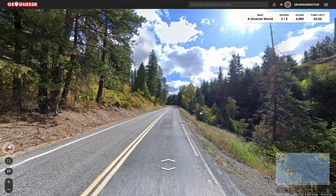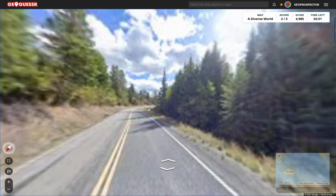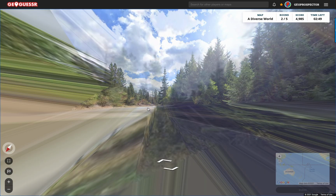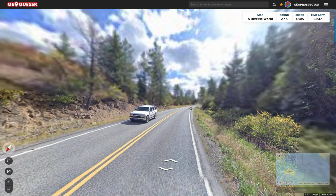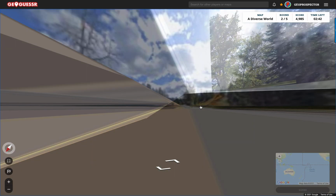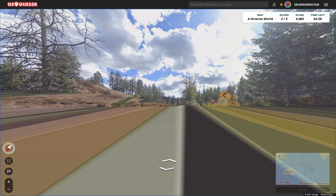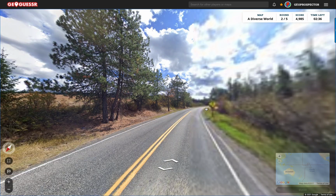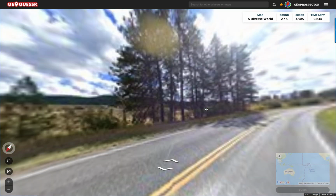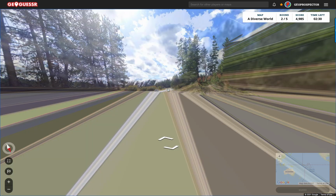This also looks like North America. Sun is in the south. Beautiful tall trees here. This could be a little harder because it looks like we're in a more remote location. Again, we're driving on the right-hand side of the road, so that would fit. Yes, we've got miles per hour here, so that puts us in the United States again. These are quite familiar signage of the United States, but unsure now as to where this could be.